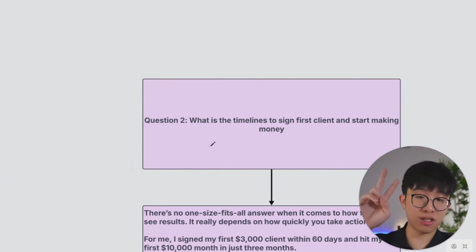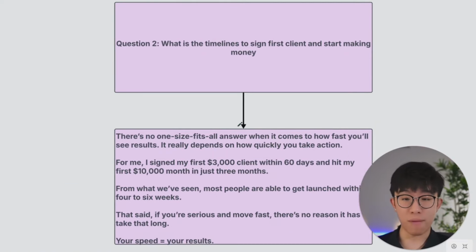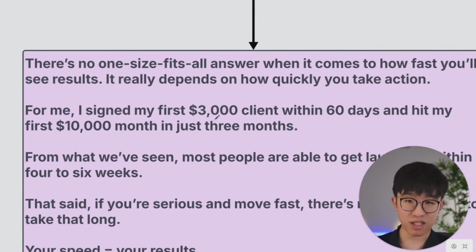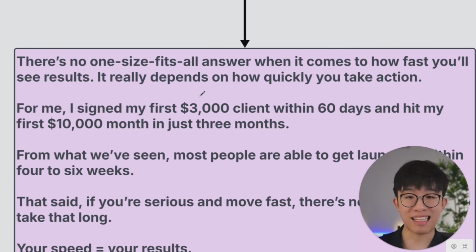Now, question number 2 is, what is the timeline to sign your first client and start making money? To directly answer your question, there's no one-size-fits-all answer when it comes to how fast you see results, because it really just depends on how quickly you can actually take action. For me, I signed my very first client who paid me $3,000 within my first 60 days. And I was actually able to hit my very first $10,000 month in my 3rd month, so within my first 90 days.